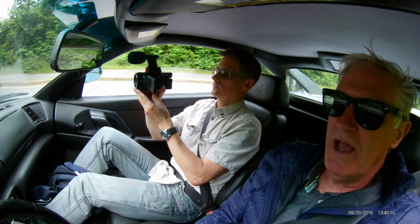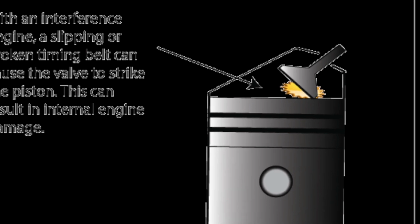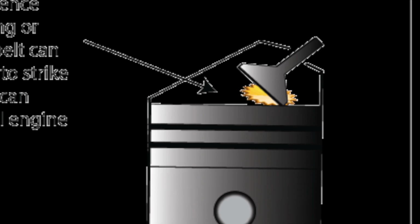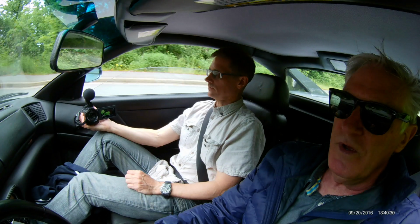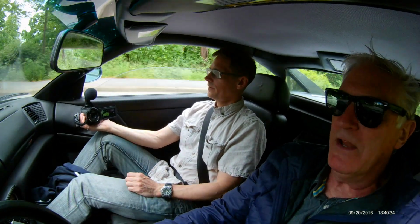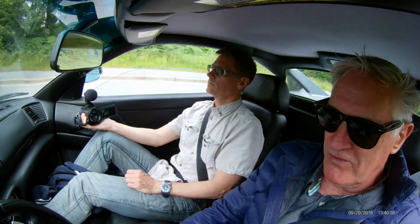Unfortunately, these cars have what is known as an interference engine, where if the valve comes down and the piston goes up at the same time, the piston will meet the valve and break the valve. That's the interference I'm talking about. So if the belt broke, the valve would stop moving and the pistons would carry on going up and down, and they'd smash the engine to pieces.